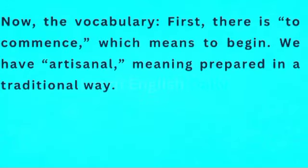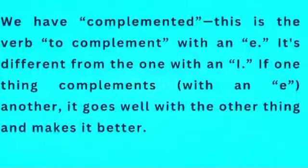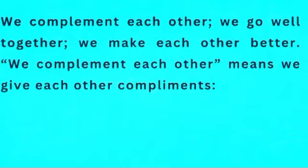We have artisanal, meaning prepared in a traditional way. We have complemented. This is the verb to complement with an E. It's different from the one with an I. If one thing complements with an E another, it goes well with the other thing and makes it better. We complement each other, we go well together, we make each other better. We complement each other with an I means we give each other compliments.